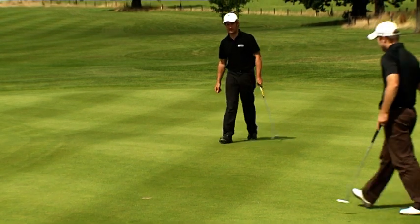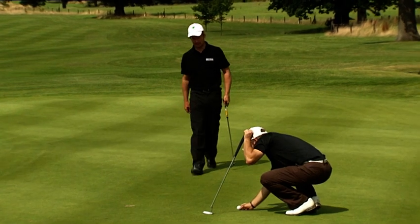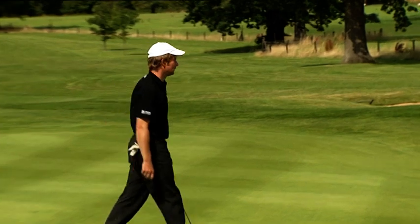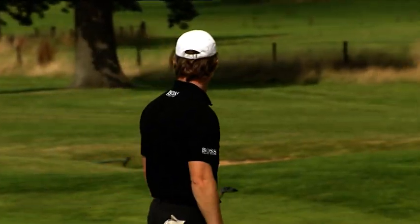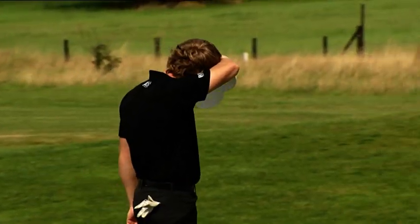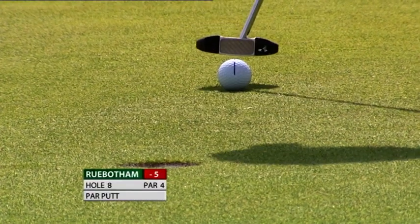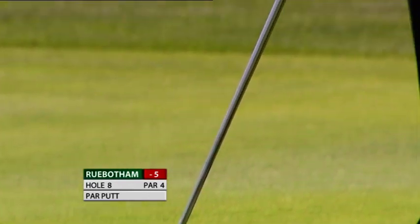Oh yes, in the lead on his own now at 8 under par. Noel Fox 5 under for the day. Is he going to win for the second time this season? No one has won 2 events so far this year.